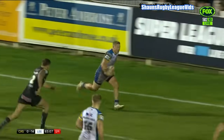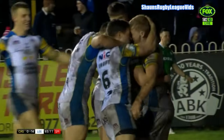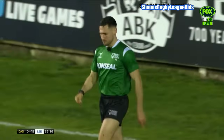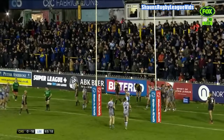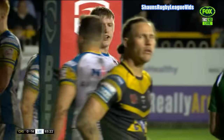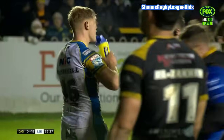Referee said play on. And it's going to be Lockie Miller who dives over for his first try for the Rhinos, and the referee says that try will count, and that should do it. The Rhinos fans celebrate here. The Tigers are dejected. The Rhinos kept attacking, and they come up with another try.